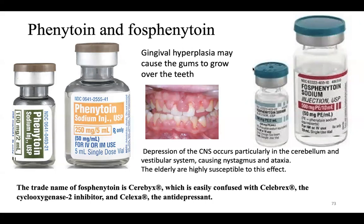status epilepticus. The drug is 90% bound to plasma albumin. Phenytoin induces drugs metabolized by the CYP2C and CYP3A families and the UGT enzyme system. Phenytoin inhibits saturable enzyme metabolism at low serum concentration.